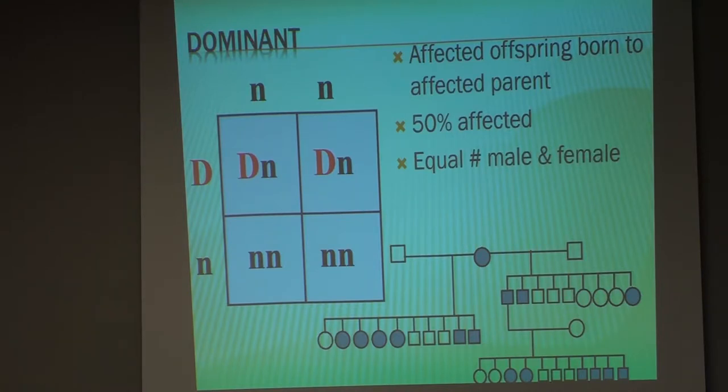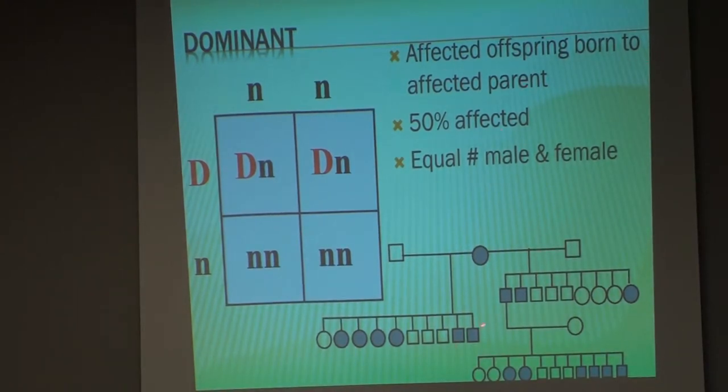So if it's a dominant trait, you have affected offspring born to an affected parent. Okay, you expect to see about 50% of the puppies affected, and you expect to see about half male and half female in the affecteds. You only need one bad copy to see the disease. It dominates, it takes over. So mom has the disease, and she's got this bad copy and then a normal copy, bred to a normal sire. If you get normal from dad and disease from mom, that puppy's going to have the disease. Same thing here, and here they got normal and normal, and those puppies are normal, so about 50%. Make sense?